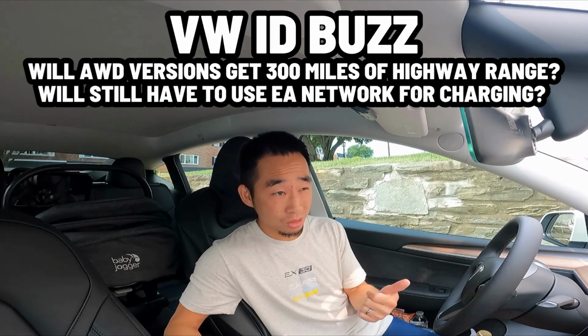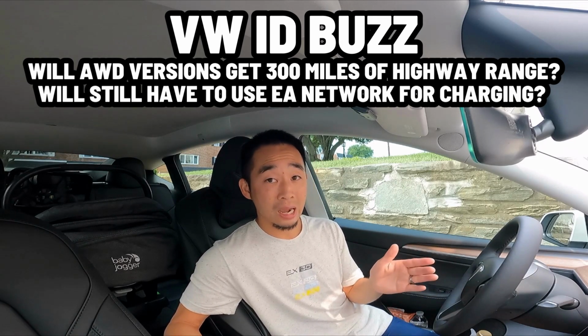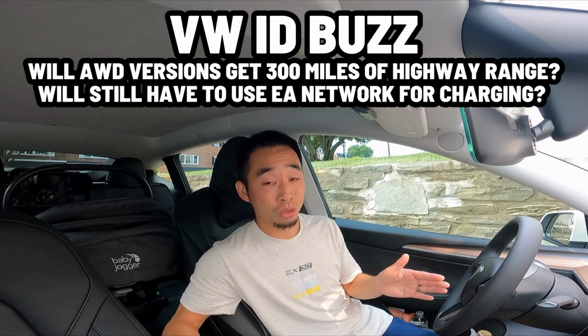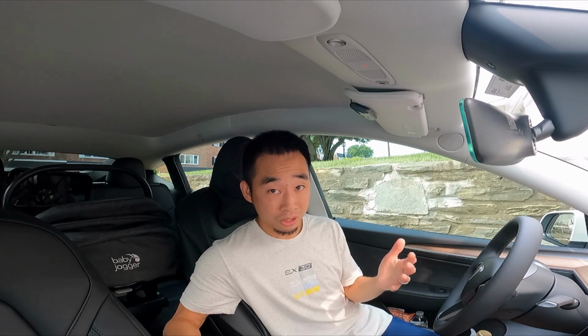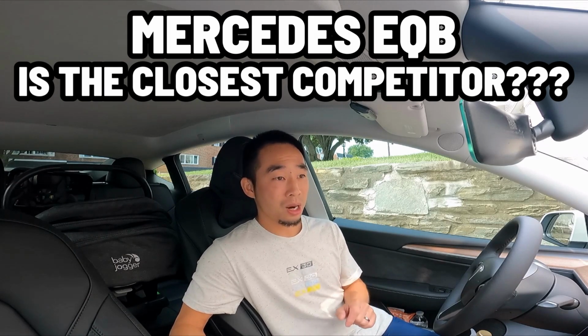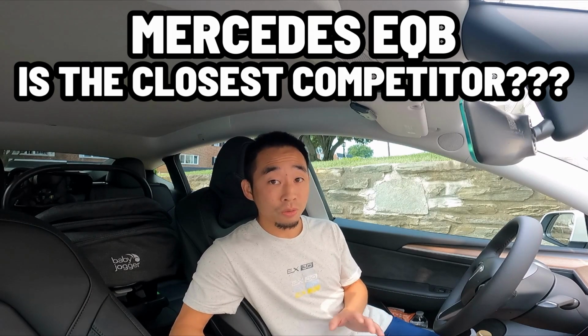Also the ID Buzz, which is kind of quirky, but I believe it's using the ID4 battery pack and motors, and so I don't think it's going to get 300 miles of range. And actually, all three of those vehicles I just listed, they're not even currently available for sale, and who knows exactly when they'll release. And actually, the closest competitor is probably the EQB 300 4MATIC.